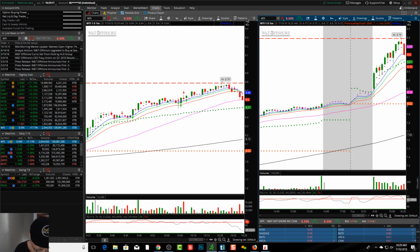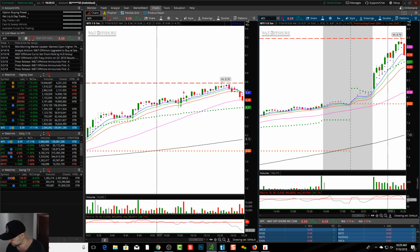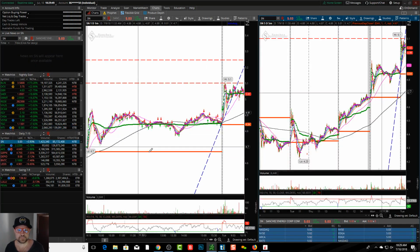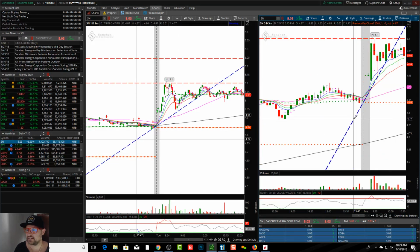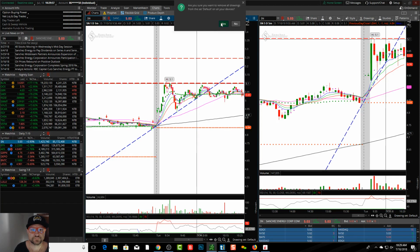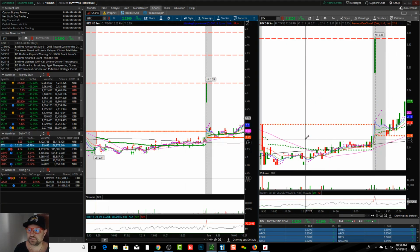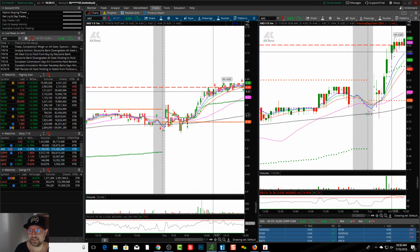Let's see what else to look at. BTX has been slowly grinding, still not getting much volume though. Let's see about ISR. Go back up to SN here for a little bit. SN, no, don't like it. BTX. So this is one that's been slowly grinding, only 93,000 in volume. Just really slowly grinding.